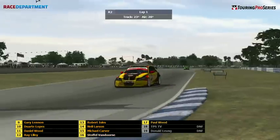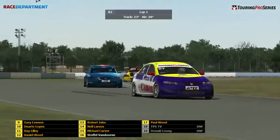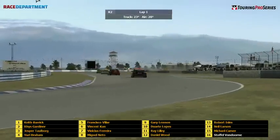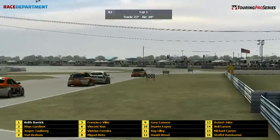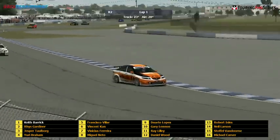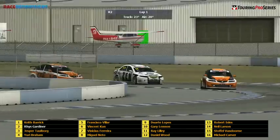So Van Dorn with huge damage. How will that affect his car? Will he be able to get up to a position good enough to win this title? But while we're covering that, Keith Barrick leads the race. He's ahead of Rhys Gardner. Third place is Jesper Torborg. Fourth is Yuri Braham. Fifth is Francisco VR. Sixth place is Vincent Khan.